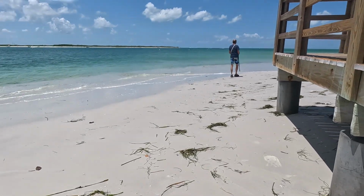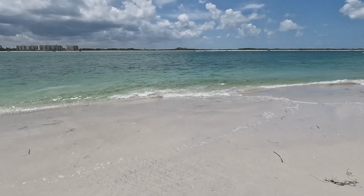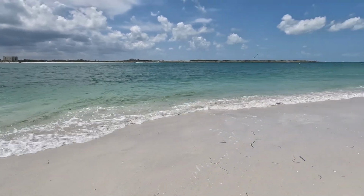It's significant. The pier on the end, we used to be able to walk under it without ducking. Now you can't walk under it at all. It's only about 1.5 feet of space. A lot of sand has built up here. Good chance some of it's from the Gulf side, where it's been missing.